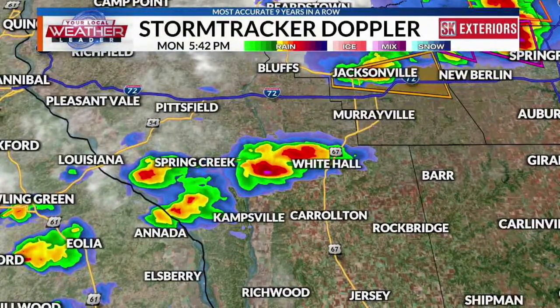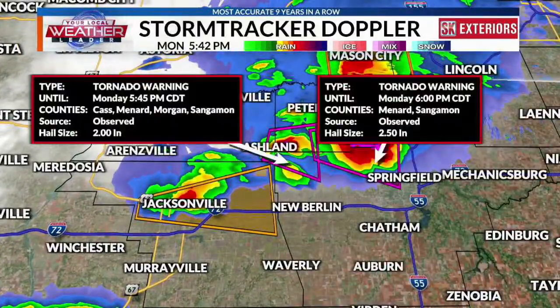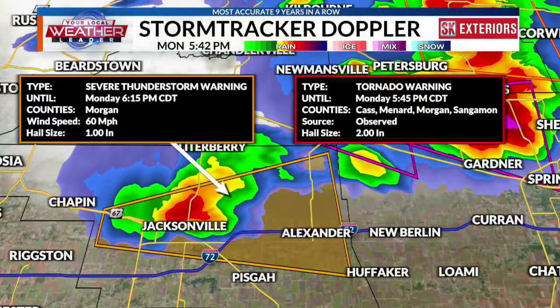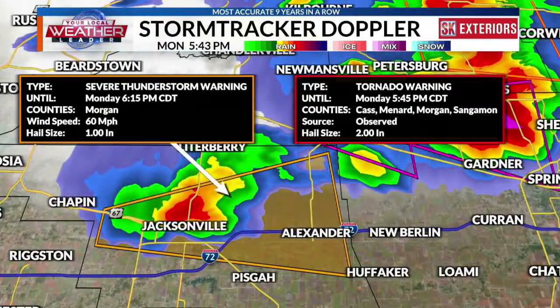This is an area that's got the potential here for these storms to get strong, so we're going to watch out for that one. So we got our warning for Jacksonville, the Jacksonville area there. This one goes until 6:15 for Morgan counties. That one is your standard 60-mile-per-hour winds as well as 1-inch in diameter hail.